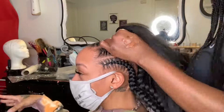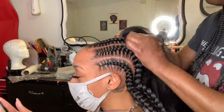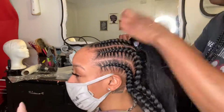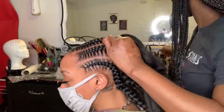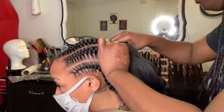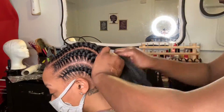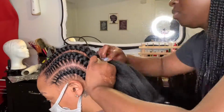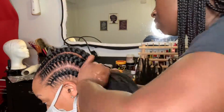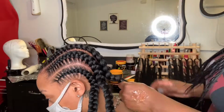I got 6 straight back braids, and we only used 2 packs out of the 8 that was sent to me. And believe it or not, I thought we was going to use all 8 packs because the packs was skinny. So I was like, this doesn't look like a lot of hair. And she was like, no, look, believe it or not, it's a lot of hair in these little packs. So yeah, we only used 2 out of 8.